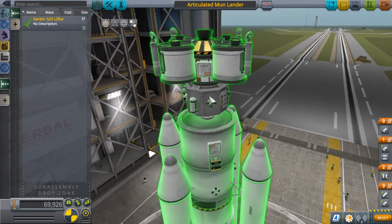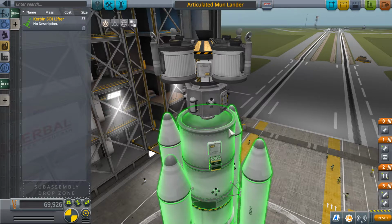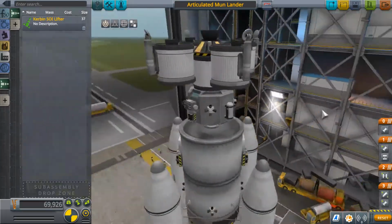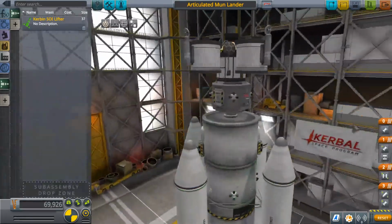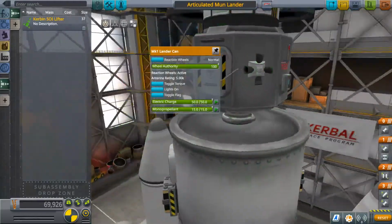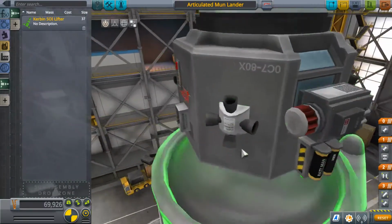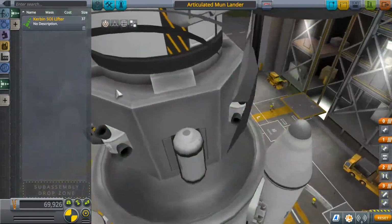And then we'll deorbit the lander stage, do some science, reorbit, dock with the orbital stage, fly back home, dock with the space station, and then come all the way back home. So all of this reminds me of an interesting fact. There is no parachute on this lander can, and I'm not sure whether that's a good idea.